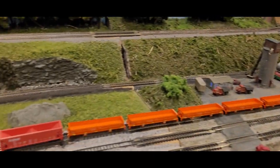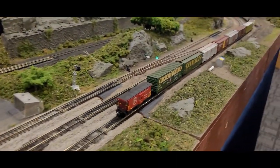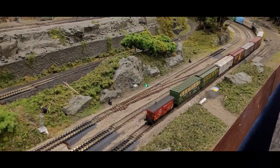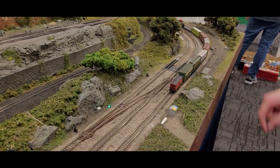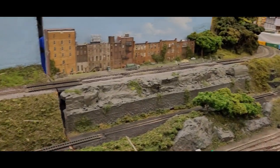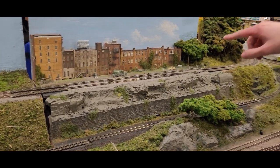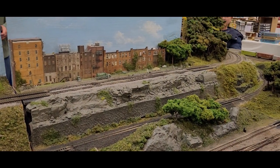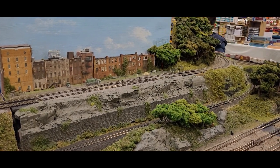The next one over here, this module, it's called CP Green. It's another 2-foot module. This time it's going from blue to yellow, but the other direction. This one was built a lot longer ago, and this module has some building flats with relief that we put on here. So it represents just a small city.